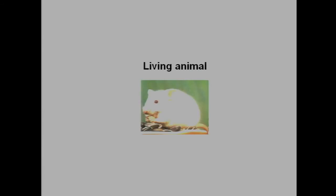What about animals? Can we look, for example, into a living animal? Well, as far as optics allows us to do so, yes. We made an experiment to help neurophysiology. This is a living, anesthetized mouse. We opened the skull of the mouse and focused the objective lens right onto the molecular layer of the somatosensory cortex of the brain of the mouse.